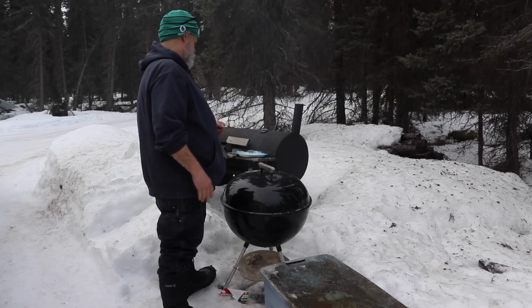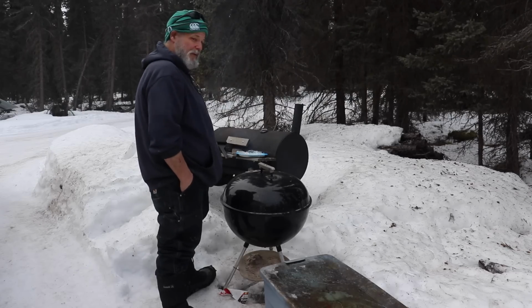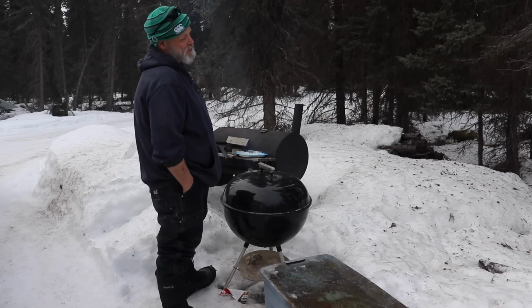And then I'll melt the cheese on this, head back in, and I'll show you what I got when I put the whole thing together. I love cheeseburgers. God, I love cheeseburgers.